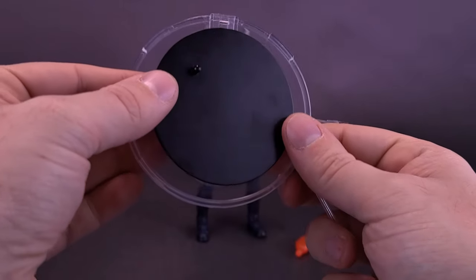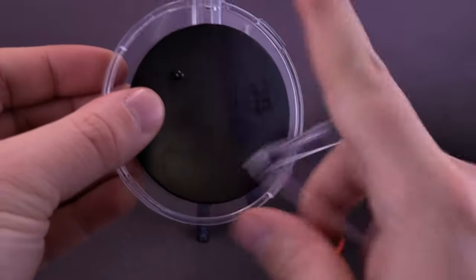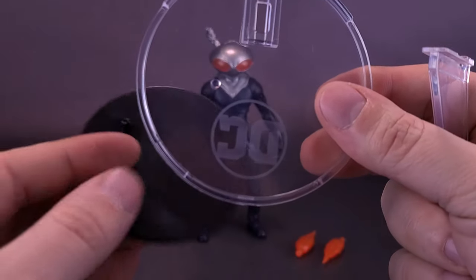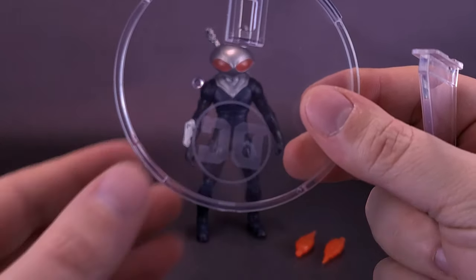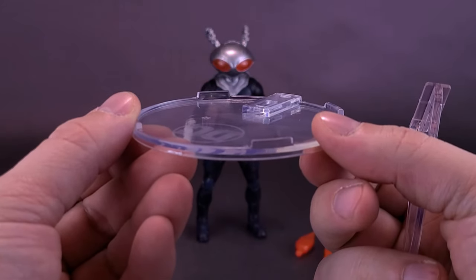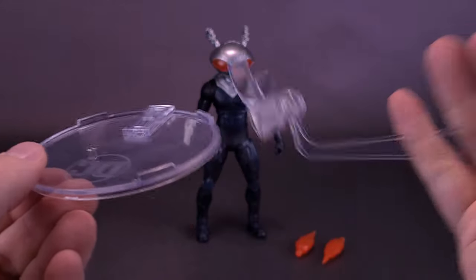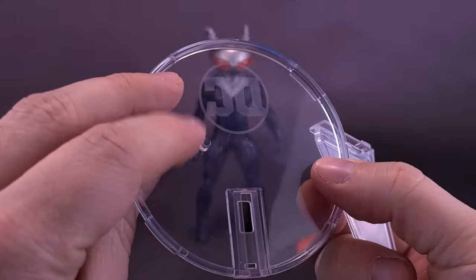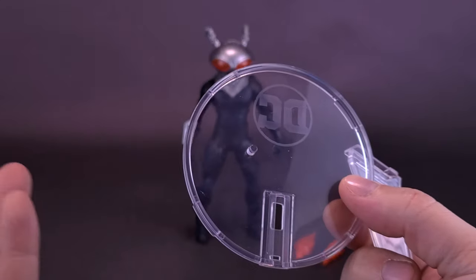I've already done the comparisons of these before, but if you put it inside, this is the regular black DC Multiverse stand. You can really see how much bigger the clear ones are. It has, though, still the DC logo printed on. I love the fact that they do that. And if you really wanted to, you don't necessarily have to use it with the adjustable neck. You could easily just leave this off and use only the stand alone, because it does have still a peg that can attach to either one of Black Manta's boots.